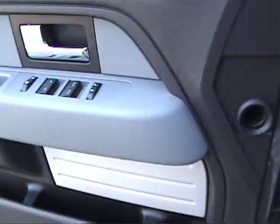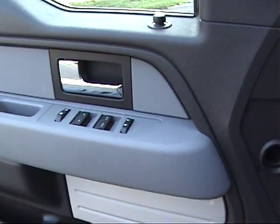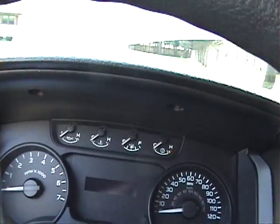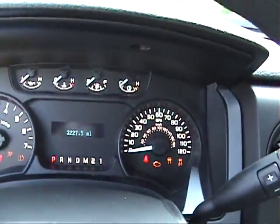Okay, also power windows, locks, mirrors. Alright, so let's just turn the dash cluster power on so you can see the gauges.